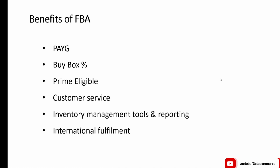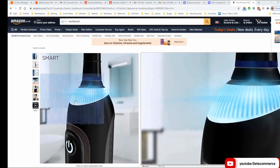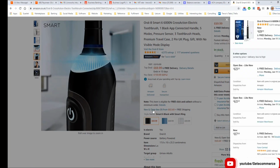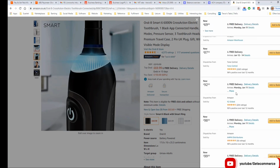So let's have a quick look at how an FBA item appears on Amazon itself. There is a listing for an item below, and if we have a look here at the offers which are available, we can see down here obviously there is the Amazon one which has been dispatched from Amazon warehouse. But if we scroll down here, we can see this one here dispatched from Amazon, but it is sold by Cassette Global, so that is an FBA fulfilled order.